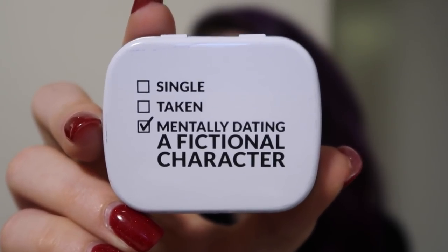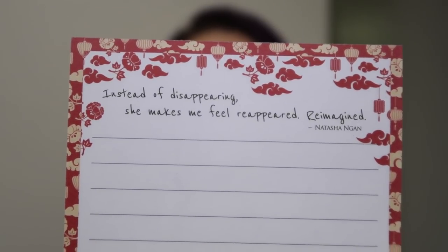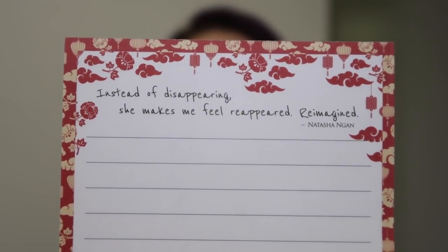This is so adorable. Are these mints? I think it's a little mint tin. And on the front it says, single, taken, and mentally dating a fictional character. I like that quote a lot. And then, yeah, we've got a little mint tray. How nice. We also have a little notepad as well. It says, instead of disappearing, she makes me feel reappeared. Reimagined. Natasha Nyong. So this is from Girls of Paper and Fire, I believe, which is a great book as well, by the way, if you have not read it yet.